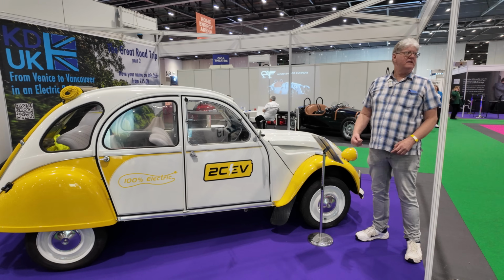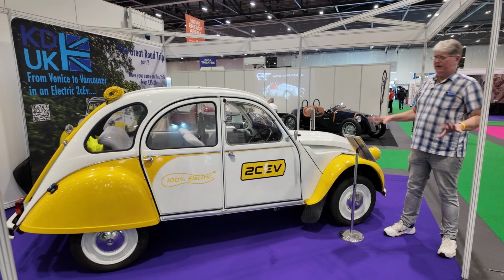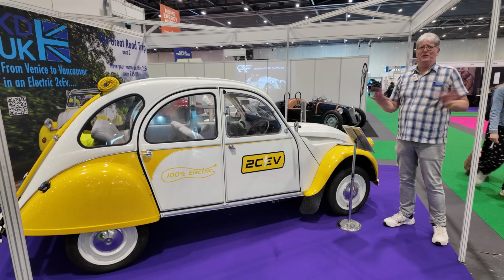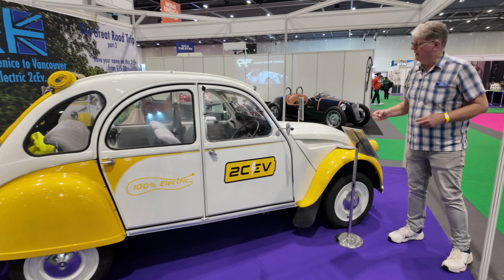Yeah. So here we are on day 2. It's just about to open, so very, very quiet at the moment. So we take the chance to get to see some of these vehicles without crowds. It'll get busy later on.